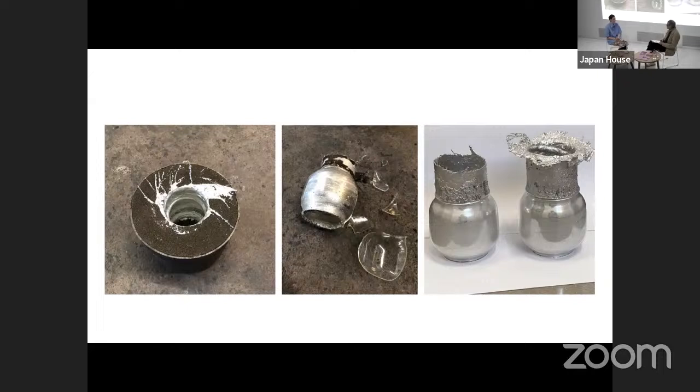How long do you think it will take before you succeed here? I'm actually in the process of making new big plates. We're trying to make ones a meter in diameter with a craftsman in Sumida in Tokyo. And I'm hoping that we will do them by next year. By the end of next year.